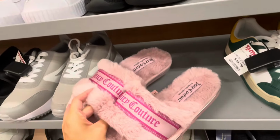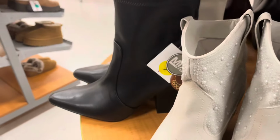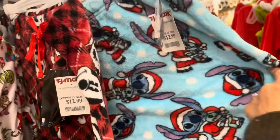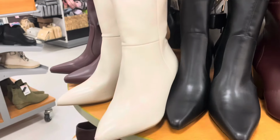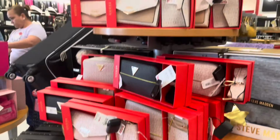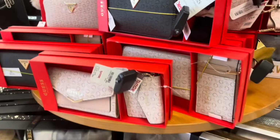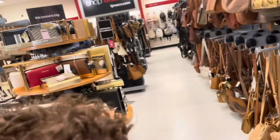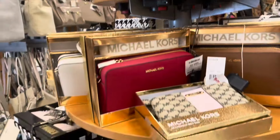Some Juicy Couture. These are so pretty. For $30. Got some Christmas pajamas. They have other colors too in this brand. So cute. All right, they're bringing out their Christmas items. We have a whole bunch of Aldo. Let's go over here. Oh look, they have a whole section of Michael Kors for $30. So cute.